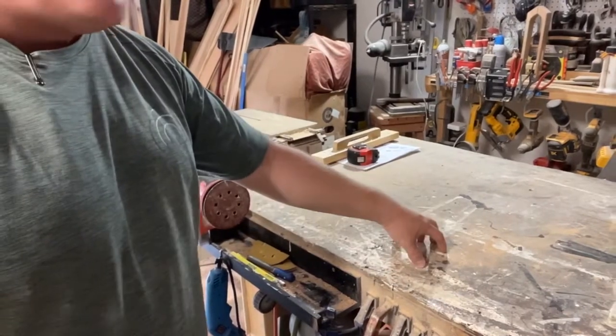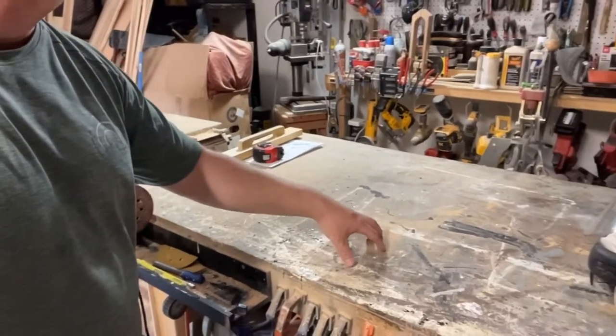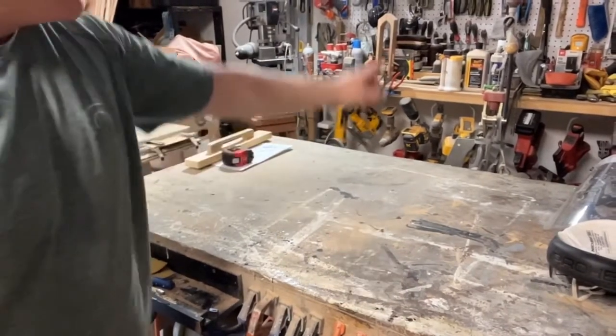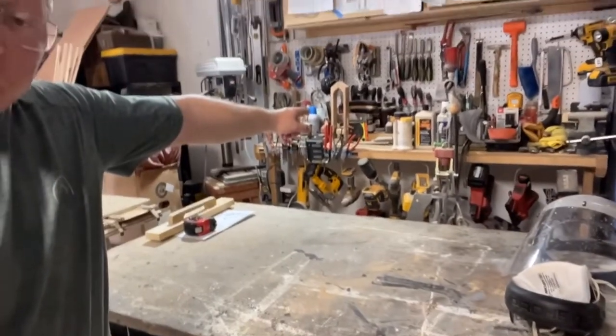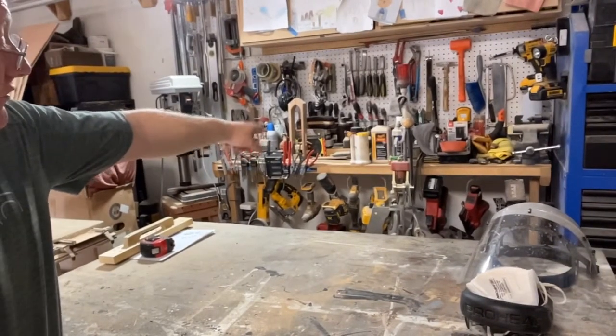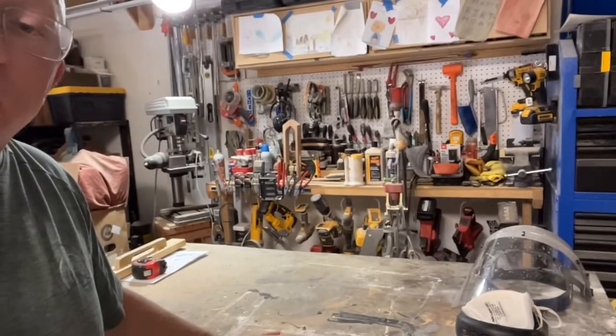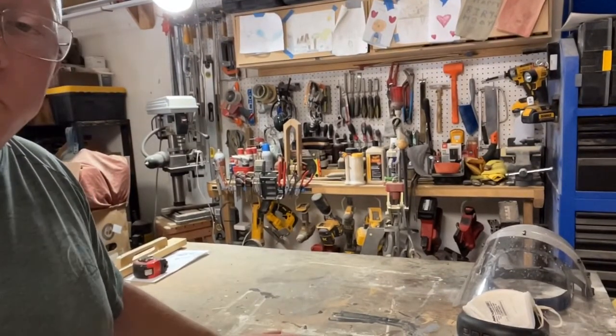And then I found that having a major work table like this that I can work from all sides around is more useful than having a great big workbench that's butted up against the wall. So that workbench up there, butted up against the wall, is only about 20 inches deep, and as you guys can see, it's pretty much covered with various things.